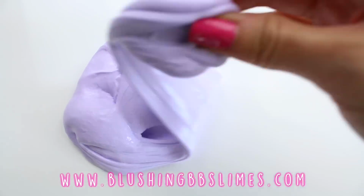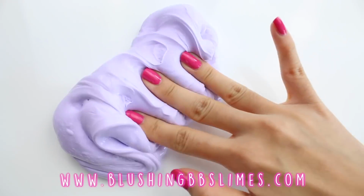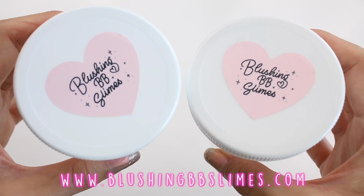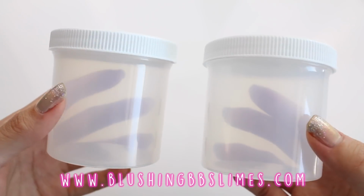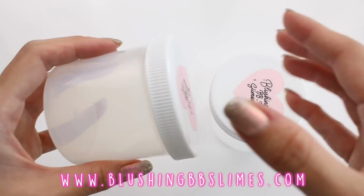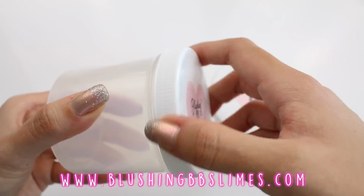So that is it for this week's slimes. I hope you guys love it. I feel like each texture is really unique and relaxing, and I'm so proud of them. They're all so satisfying, and I crafted each of these with you guys in mind, so I hope you love them.